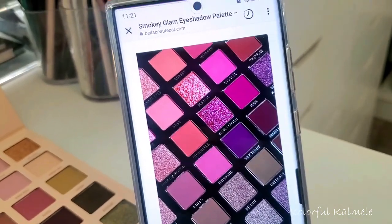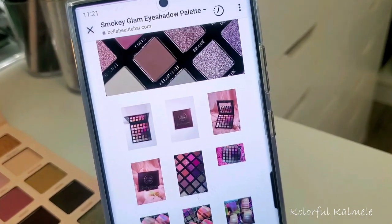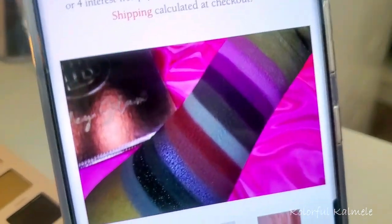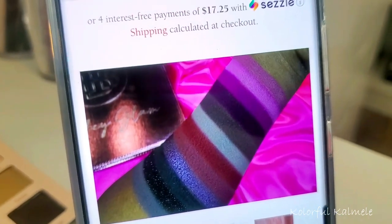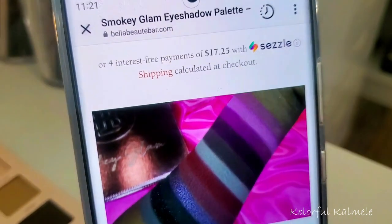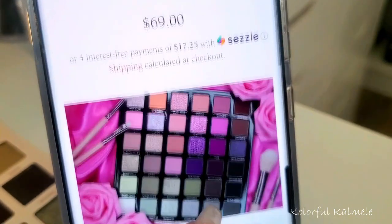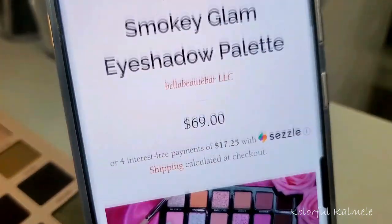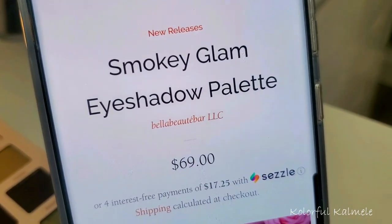Oh, it's so pretty. Let me show you guys the swatches too. Here are the swatches for the deeper shades. Like, get out of town. It's so freaking pretty. So anywho, that is what I'm struggling with right now, you guys. Trying not to spend this $69 on this Smoky Glam palette.